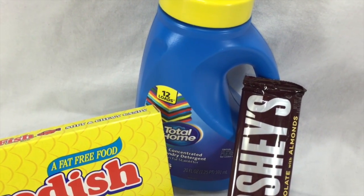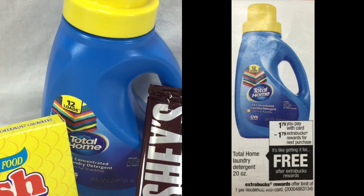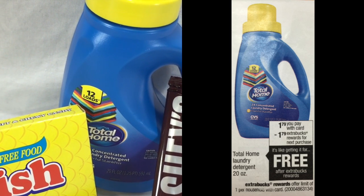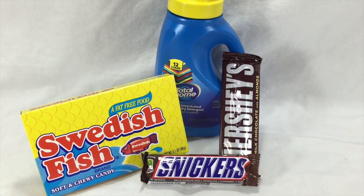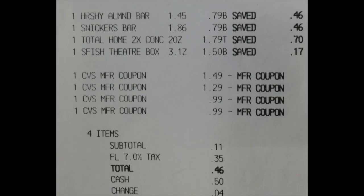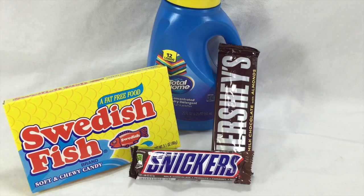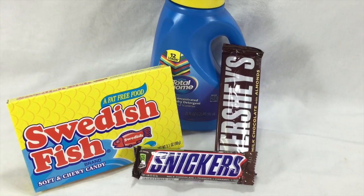And we also picked up some of the Total Home laundry detergent. This is the small 12 load size. It is marked for $1.79, yielding back a $1.79 ECB with a limit of 1. At the register, the subtotal for transaction number 3 was $4.87. We did have $4.76 in ECBs from transaction number 2, leaving our out-of-pocket purchase cost just 11 cents. And this did yield us back $4.87 in ECBs to roll on to transaction number 4.